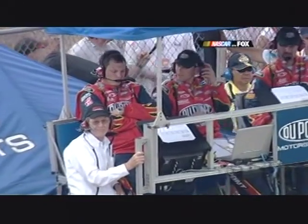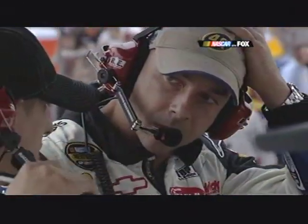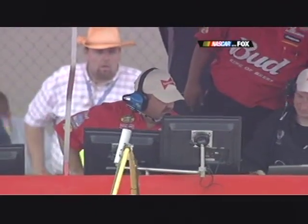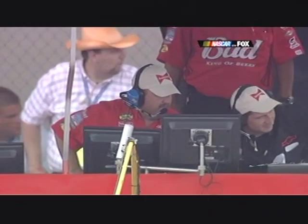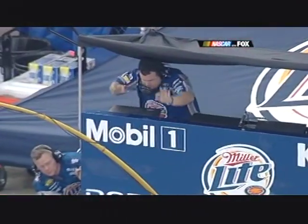Jimmy Johnson, who came in as the points leader, although that lead is shrinking. Kenseth was making it a close race. Mike documented some of Matt Kenseth's problems earlier. And the one thing I want you to notice right now, looking at Tony Eury Jr., they're talking, they're looking.